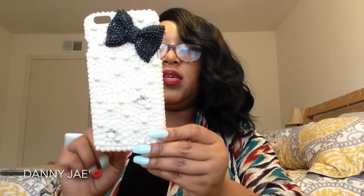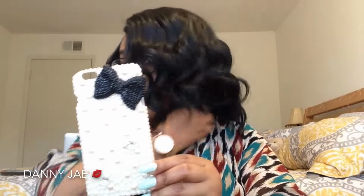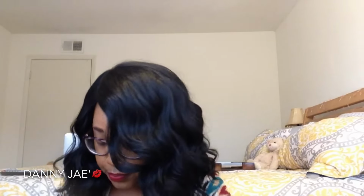I got this case, and it's white. It has a lot of diamonds and pearls on it with the big bow, which is super cute. This was actually a gift from a friend when I had got my phone, so this is cute. I'm not sure where she got it, but if I find out, I'll put it down below.